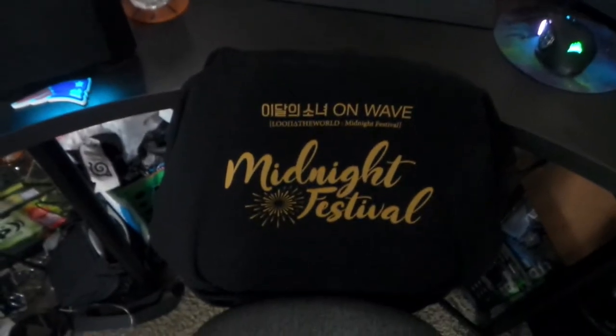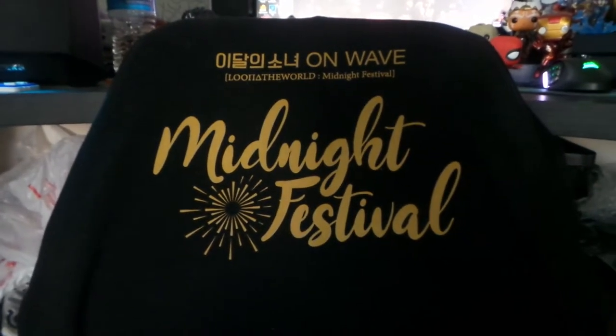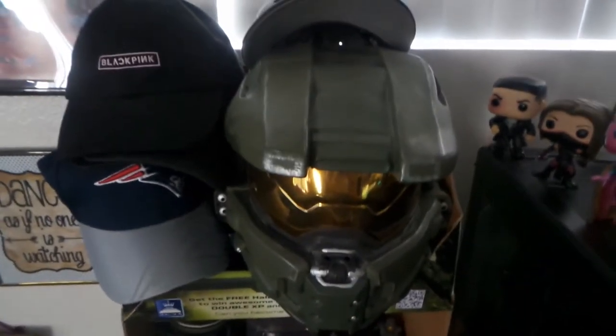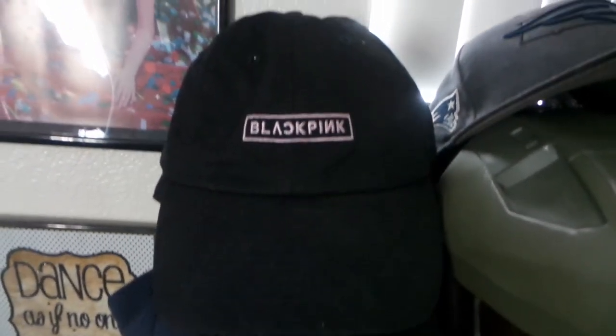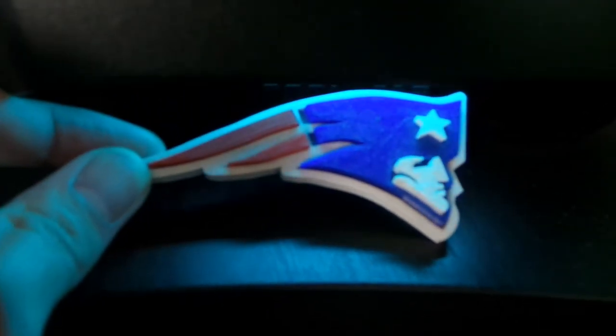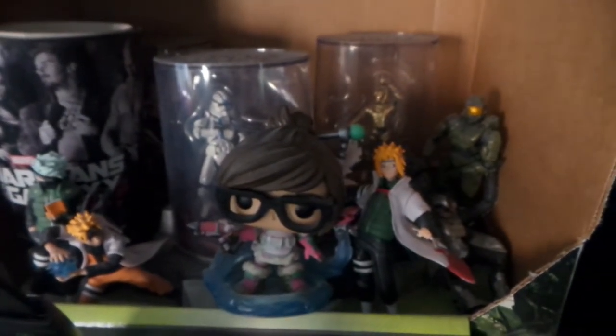Oh well. So yeah, then here's my chair where I put the Luna Midnight Festival hoodie on. Okay, then over here, we got Master Chief helmet, and then a lot of hats, Patriots, Blackpink, Patriots. Yeah, I know they're not doing good this season, but like, if they were, it would be as boring as watching the Warriors. And then here's a logo I 3D printed out. Yo. Then there's Mei over there, just chilling with some Naruto and Halo and Star Wars figures.